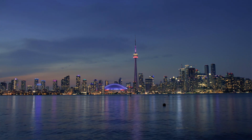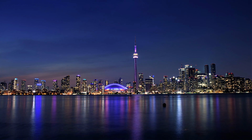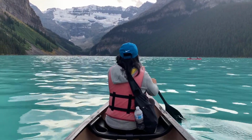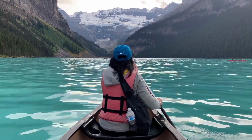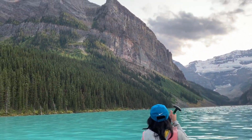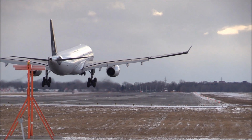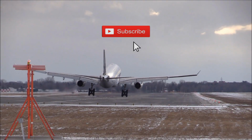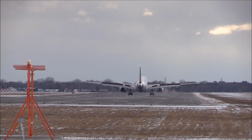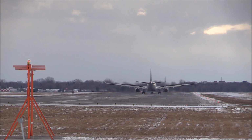4. Living expenses. While working in Canada, individuals will need to cover their own living expenses, including accommodation, food, transportation, and other expenses. 5. Health insurance. All temporary residents in Canada, including work visa holders, are required to have health insurance to cover any medical expenses that may arise. This can be obtained through a private insurer or through the public health system. 6. Legal fees. Depending on the complexity of the application, an individual may choose to hire a lawyer or immigration consultant to assist with the application process, which can incur additional legal fees.